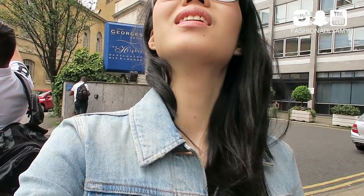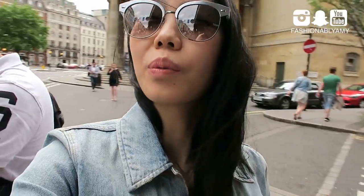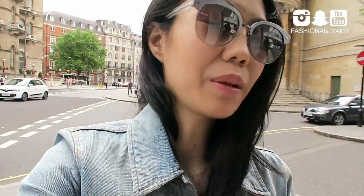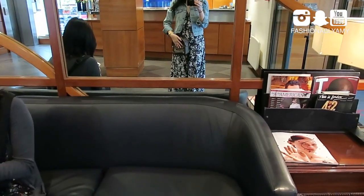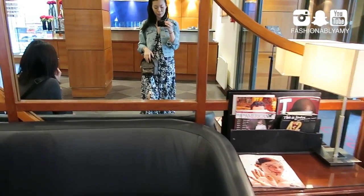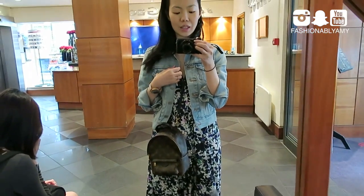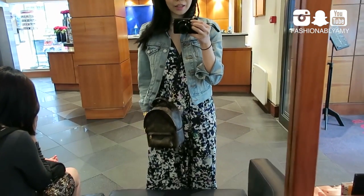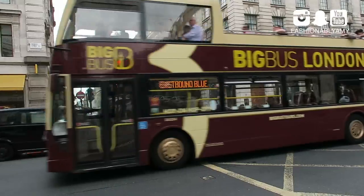Oh, okay. It might be raining. So we just freshened up and changed, but I think we need to go back and maybe grab another jacket because it might start raining, but yeah, we're in London. Oh my gosh. This is what I changed into. The only LV bag that I brought was the Palm Springs Mini. I'm wearing a Levi's jacket and just my flowy maxi dress from Banana Republic.